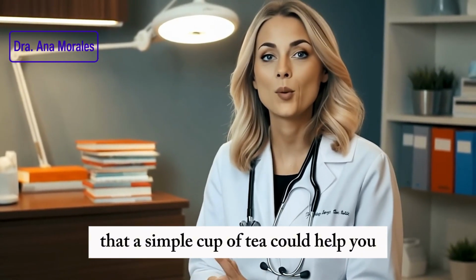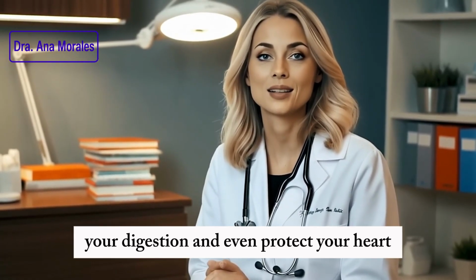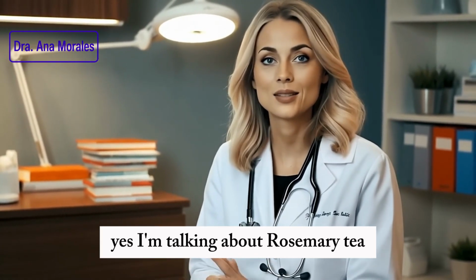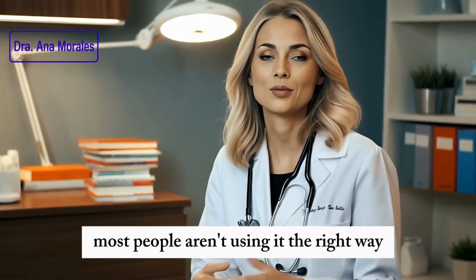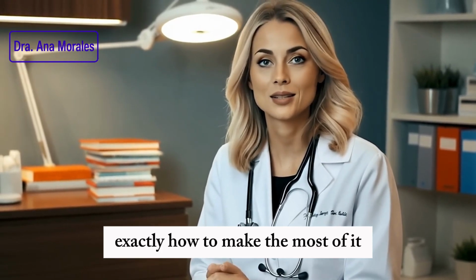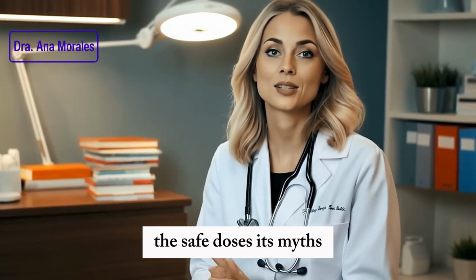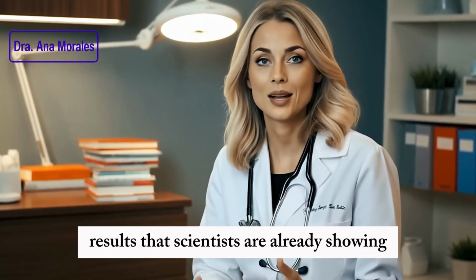What if I told you that a simple cup of tea could help you improve your memory, your digestion, and even protect your heart? Yes, I'm talking about rosemary tea. But be careful. Most people aren't using it the right way. Stay until the end because I'm going to tell you exactly how to make the most of it: the safe doses, its myths, truths, and the surprising results that scientists are already showing.